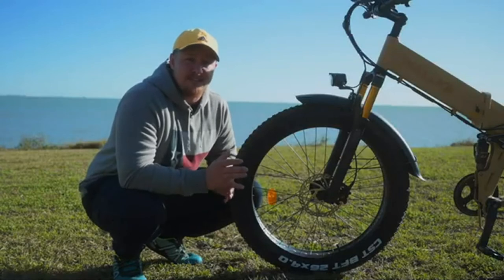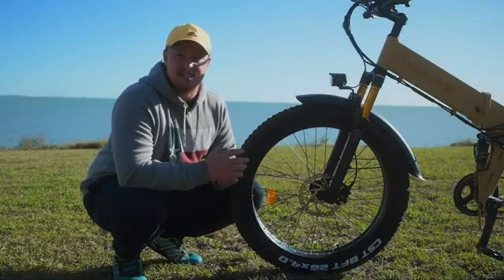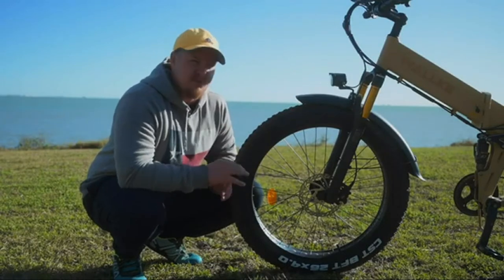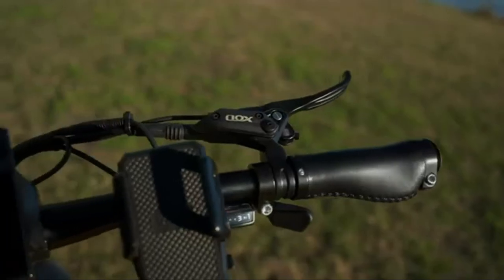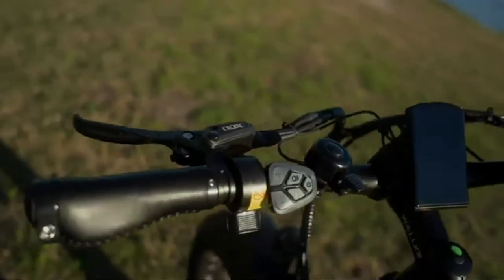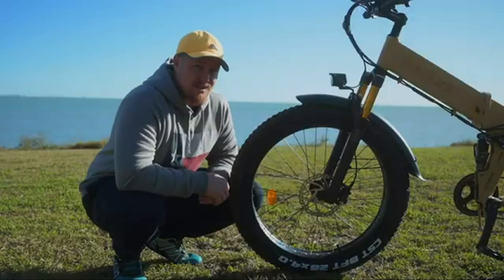Really, my only complaint as far as the XODs compared to the Tektros, on this bike up here with the brake levers, we've got this bolt that sticks out a little bit. We talked about some fixes for that in the in-depth review, so I'll link to that down below. But that's just one of my complaints as far as these brakes go.